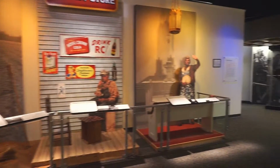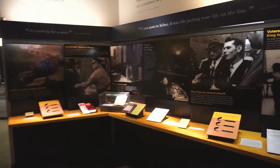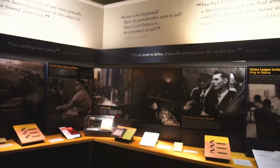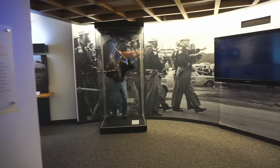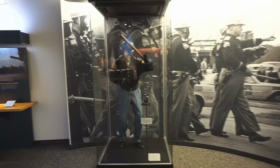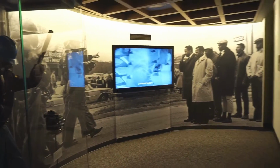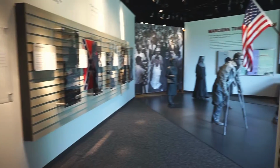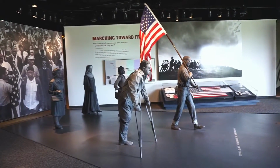It's pretty neat. There's lots of historical artifacts and pictures. It's a very small museum. Here's a policing gas mask. Yep, here's the march towards freedom and getting voting rights.